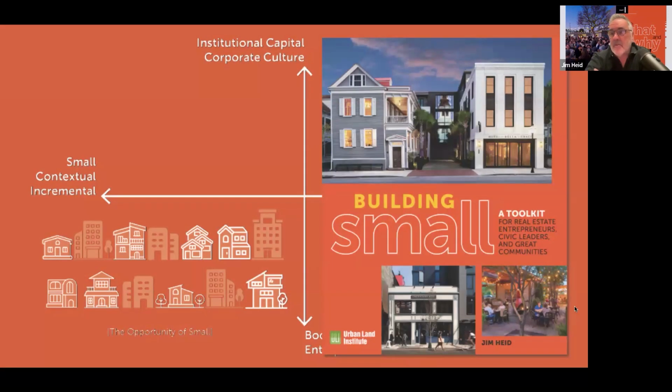So that led to the book that was published in 2021 called Building Small, which is really meant to provide both the what and why of small scale development. More importantly, the how, the toolkit for all of the different things that are different about small scale development versus institutional corporate kinds of development, and then really some case studies. Go to the next one.